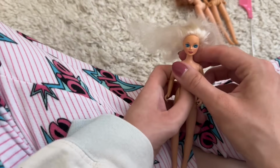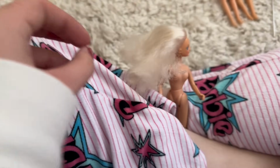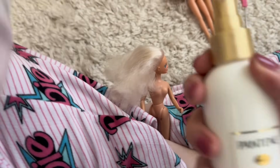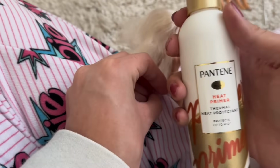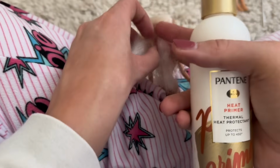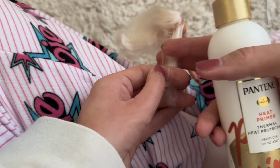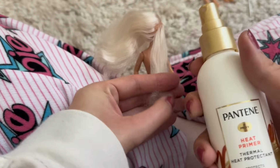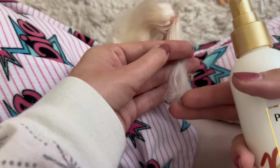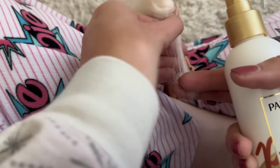Whenever you're working with these dolls, it is important to saturate the hair. So I'm going to take my Pantene heat primer. Now, you don't really need to use a heat primer. I like to use this because I think it makes the hair smell really good, but you don't need to use it. You could use water. But anyway, you want to take really thin sections. You could even go thinner than this, like half of this right here.